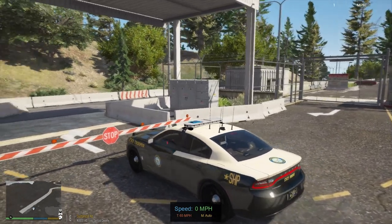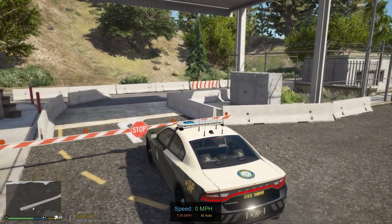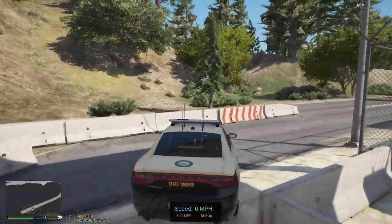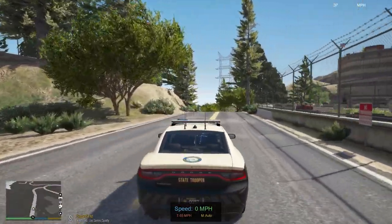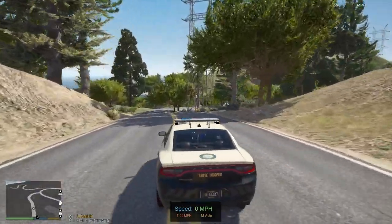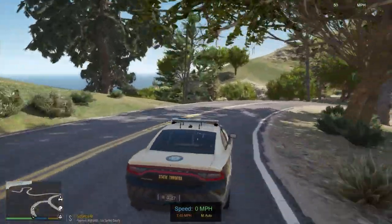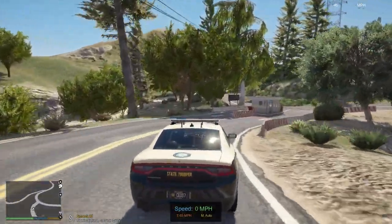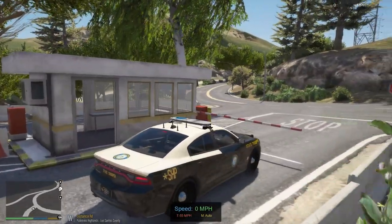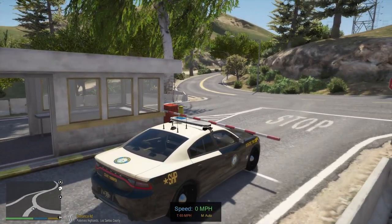Come on, open up. Open up, come on. Open up. We got a little rabbit. So we'll go up here on the highway and we'll kind of sit here for a minute, run a little bit of radar, and then we'll move over, man, and take some calls. This is a fast car pack. You know, these Chargers are fast.